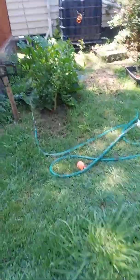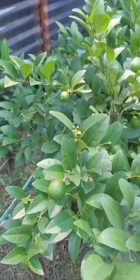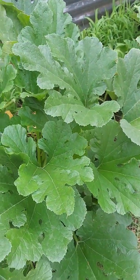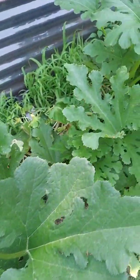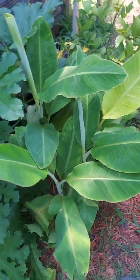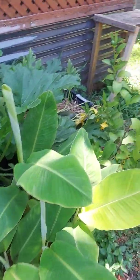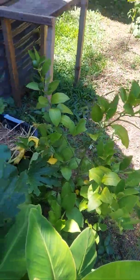Over here we have our lime, which you see has nice fruit on it. We have a squash plant sitting right next to it. It's kind of invading its space. I'm going to have to cut some of those leaves back. Another squash plant right there. And our banana, the banana tree that we thought had died, it's looking rather well. It's coming up rather well. And then this is our lemon tree that's got some fruit on it also.